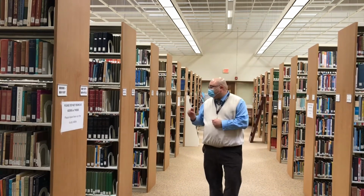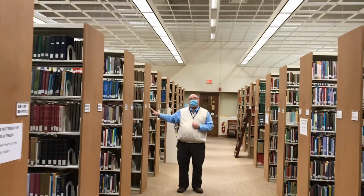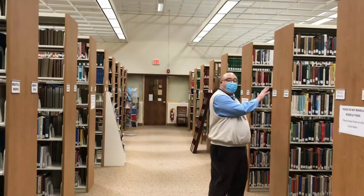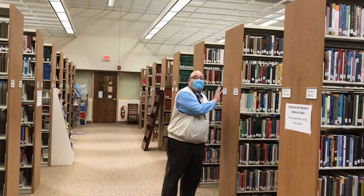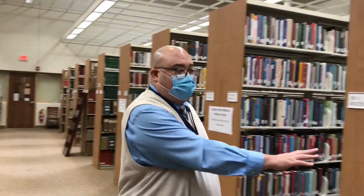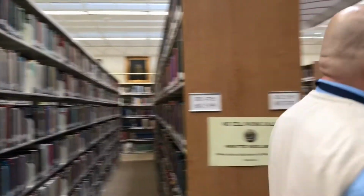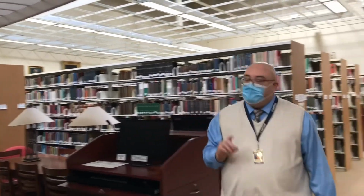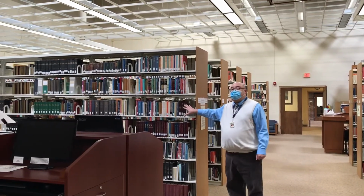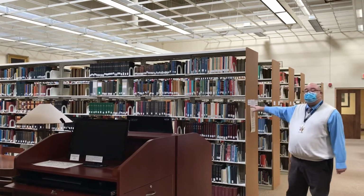Aside from the BS section here, we have the BT, and BT is for doctrinal theology. And then on the reverse side here, we have BV as in Victor, and that's practical theology. BX for denominational studies. And our library is kind of unique in the sense that we are one of the very few that use BY as a classification for Methodist studies. So everything Methodist and Wesleyan related is under this BY designation.